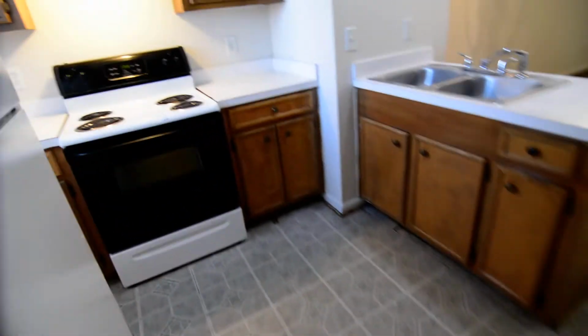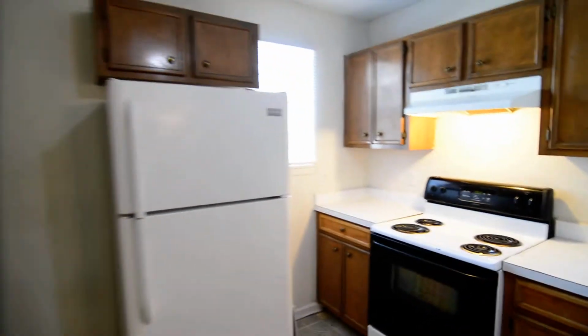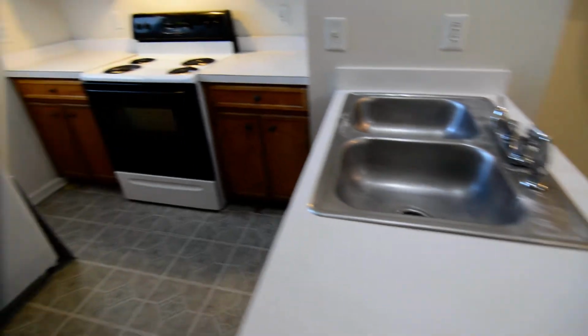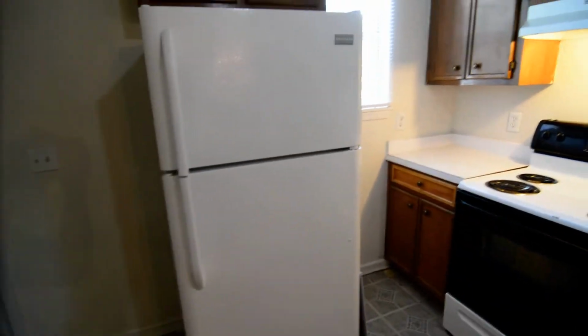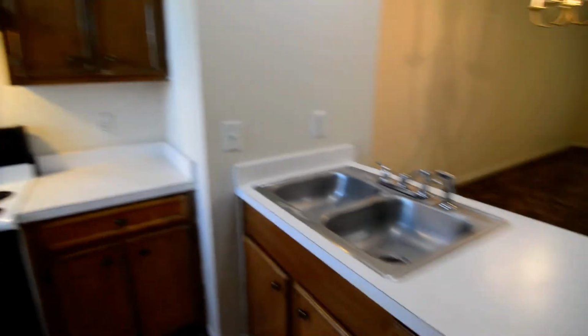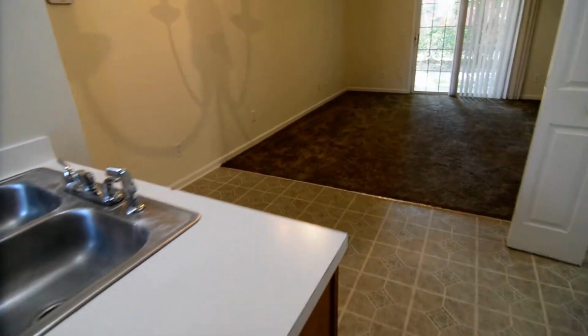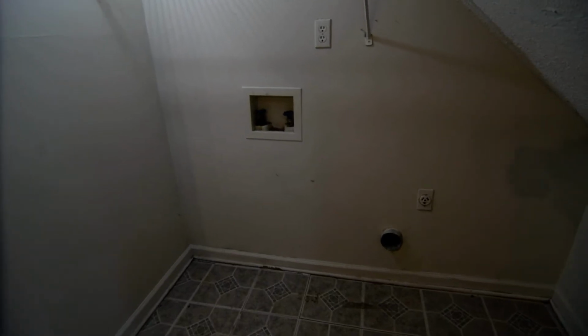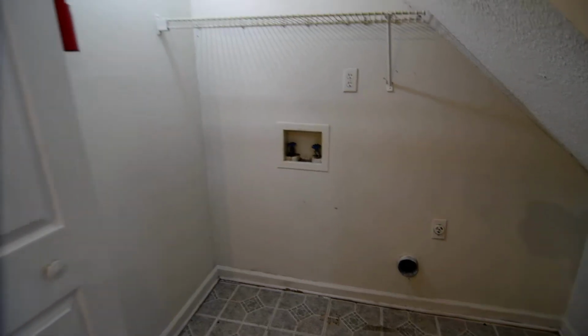the kitchen. So you can see an open style kitchen, electric stove and refrigerator. There's a window there in the corner as well. And then a dining area here open to the living room. Laundry closet here off the kitchen with full-size washer and dryer connections.